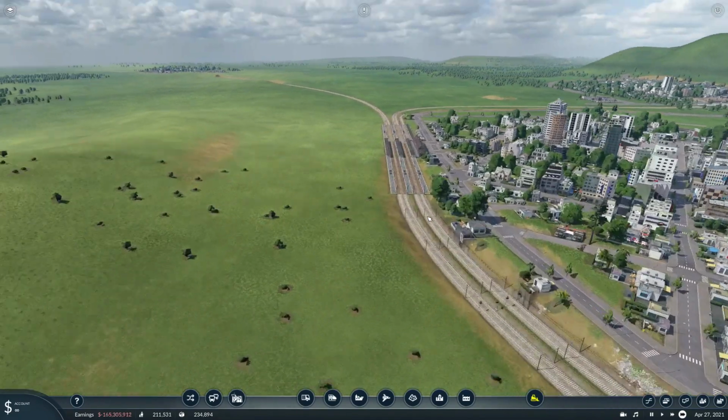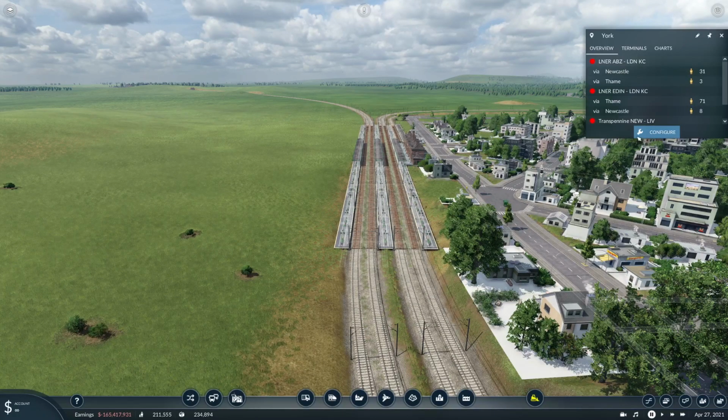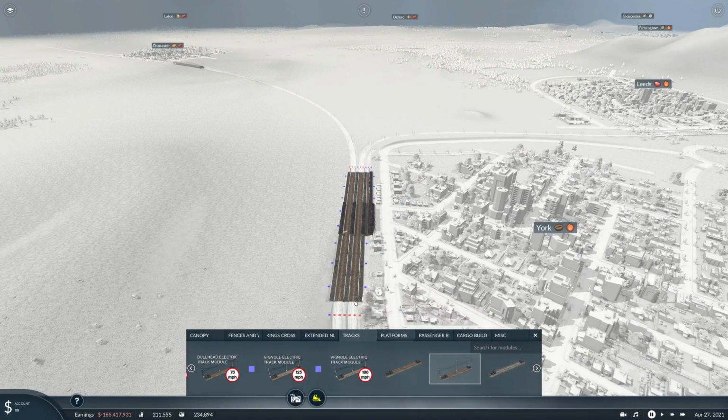Right. Let's do this first. I'm going to pause this lest I screw it up again, which is entirely possible. Configure. Get me tracks. Get me standard track. Right, I'm going to make this one a little shorter. Normally I'd be annoyed that that placed that out there, but I actually need it, so we're good.